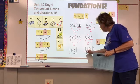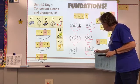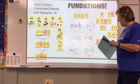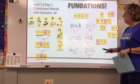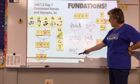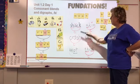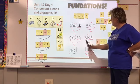So we're going to underline our digraphs. Short vowel. Scoop it, because it's a one-syllable word with a short vowel sound that ends with one sound with a digraph consonant. So it is closed. Okay, let's go through and read the words. Echo me. Shack, crash, kept, skim, sick, thick. Okay, together read. Shack, crash, kept, skim, sick, thick.